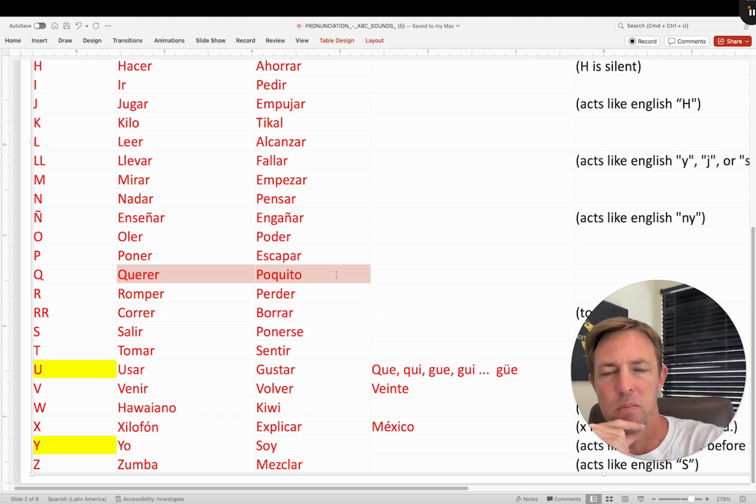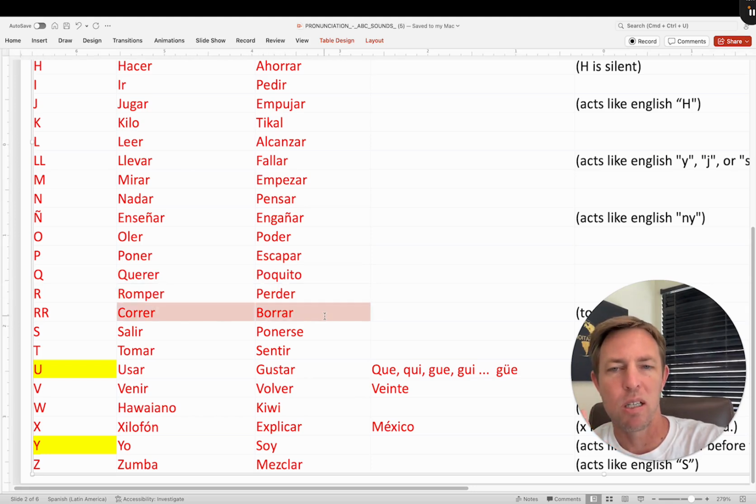Querer, poquito. Romper, perder. Correr, borrar. If you can't roll the R's, correr, borrar is fine. They'll understand you. Salir, ponerse. A little note on that. I haven't found a super effective teaching tool for rolling the R's. For some people it's easy, some it's hard. But I have been told by our team that one of our team members' grandma used to put a pencil in their mouth and make them say the double R's.